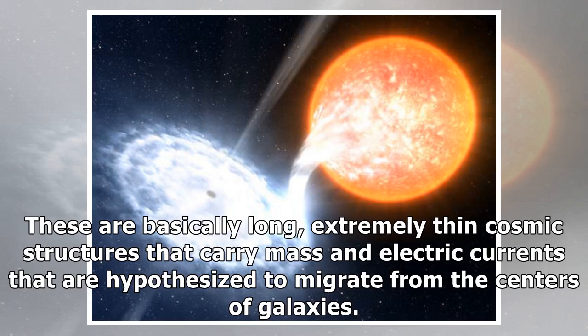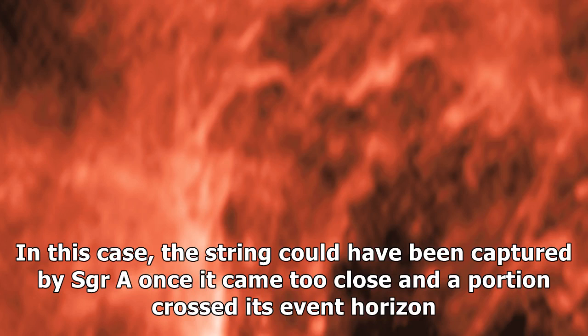The second possibility is that the filament is a theoretical object known as a cosmic string. These are basically long, extremely thin cosmic structures that carry mass and electric currents that are hypothesized to migrate from the centers of galaxies. In this case, the string could have been captured by SgrA* once it came too close and a portion crossed its event horizon.